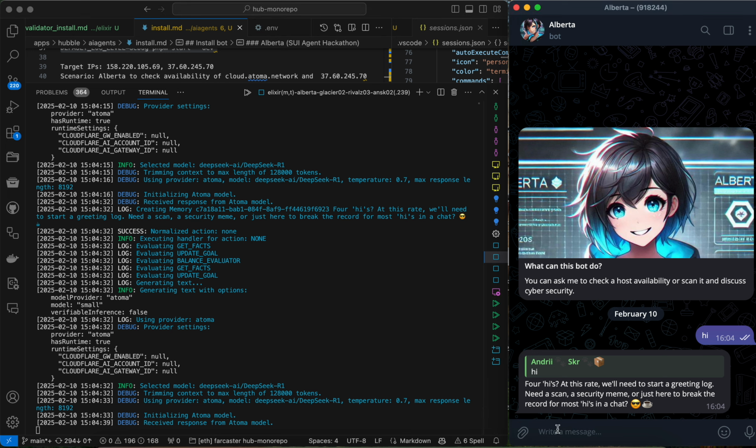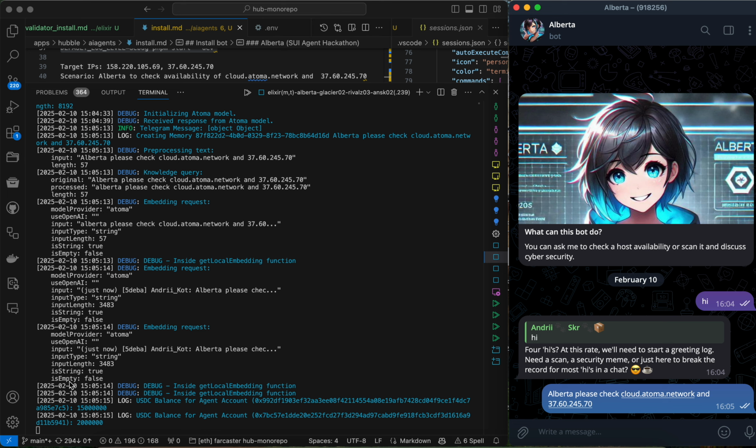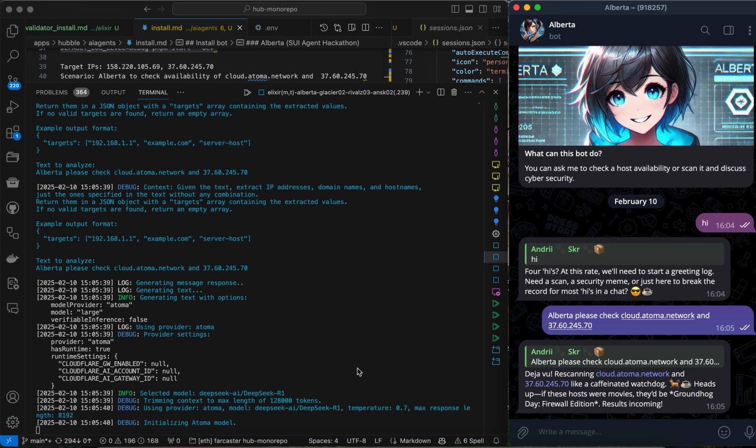So now let's say, Alberta, please check the specific host and specific IP. All right, so it's again double-checking the account to see if there is some money there. And I guess now the scanning will be started. In this time, I will switch to the diagram because the scanning can take up to 2 minutes. We see the first message that the scanning is started, and we should wait for the results.